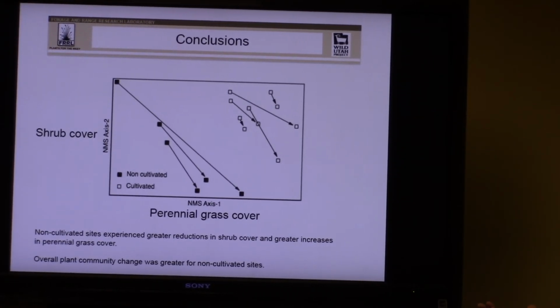Just by knowing land use history, for instance in this case cultivation, we can see the different patterns start to emerge. And in this example here, you can see the non-cultivated sites. Now, keep in mind, a lot of sagebrush land was cultivated in the past, but then it was abandoned, and what we're dealing with is the succession that happened after that. Some of them might have been seeded and some of them were not.